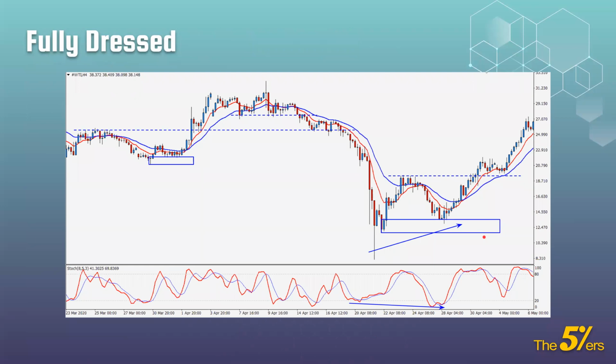So just a couple more examples of fully dressed charts: moving averages, demand, stochastic, support, resistance, whatever. So you can see here a demand zone, the price is sitting on it, and then crossing the moving averages, retesting, going very strongly up, very nice. And even if you didn't take it, it's giving you a chance to take the price right above the moving average and the previous resistance, and it continues up.